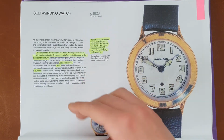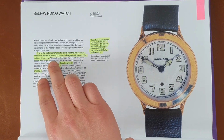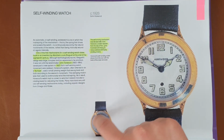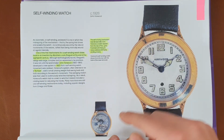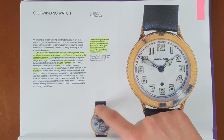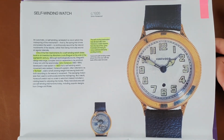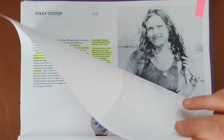But by deep diving, we see here that one of the first mechanisms for a self-winding watch dates back to the invention by Abraham Louis Breguet at the end of the 18th century, while John Harwood created this bumper automatic movement where you have a small pivoting weight that goes bumping on both sides. Yeah, I thought that was very interesting. I've never heard of Harwood before, but now you know that the first self-winding movement, automatic movement, was in 1926.